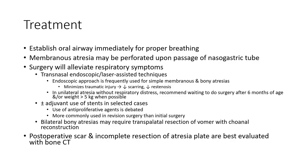Treatment: establish an oral airway immediately for proper breathing. Membranous atresia may be perforated upon passage of a nasogastric tube. Surgery via transnasal endoscopic laser-assisted technique. The endoscopic approach is frequently used for simple membranous and bony atresia.